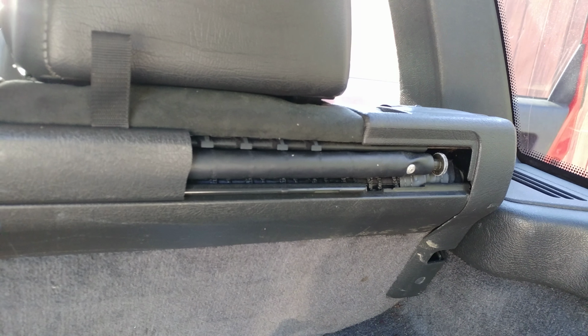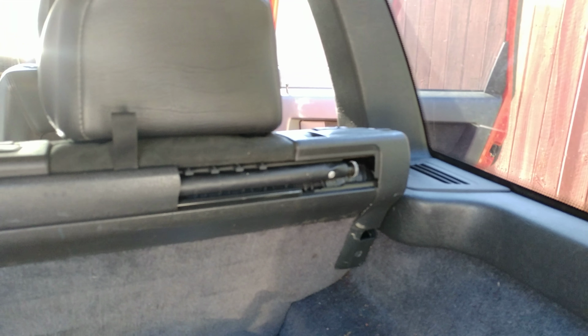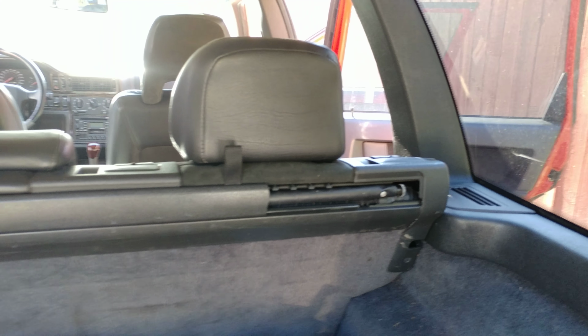In the back, the only real interior damage is right there on the passenger side rear seat. That little cover that goes over the cargo net is partially broken off. Maybe I'll be able to find one, maybe not.